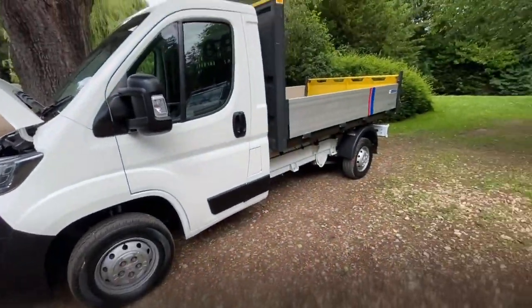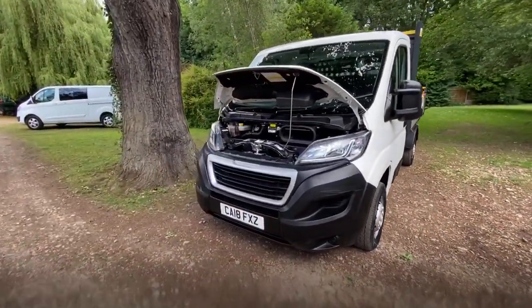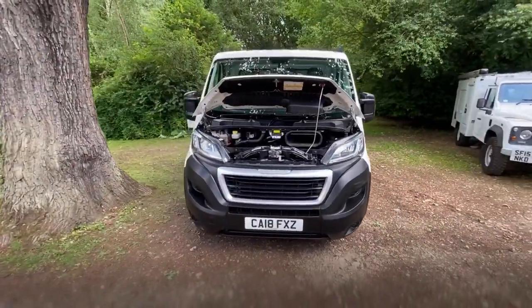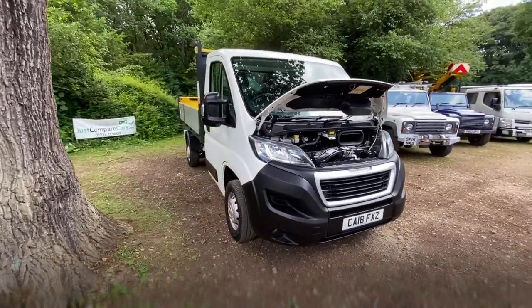Right, so hopefully I've shown you everything that you would need to see if you were here in person, probably too much or a little bit more. Obviously, if you think I've missed something, if you want to see something in a bit more detail, give me a shout. I'm more than happy to show you absolutely anything that you need to. It's not a problem at all.